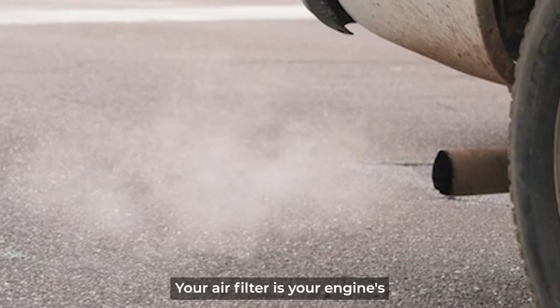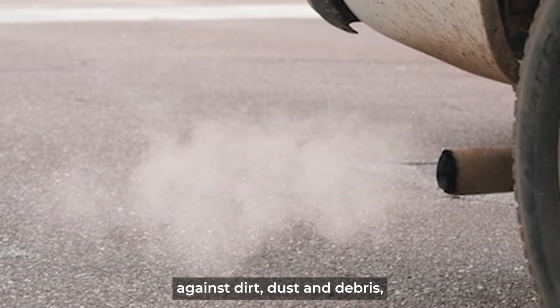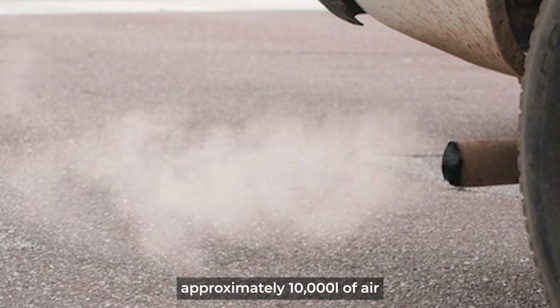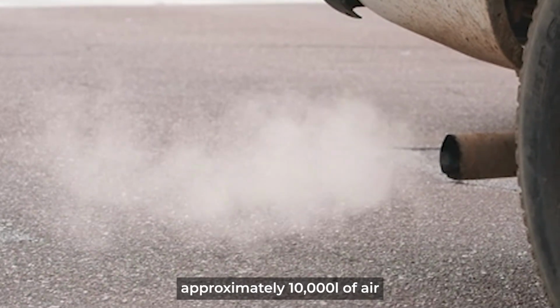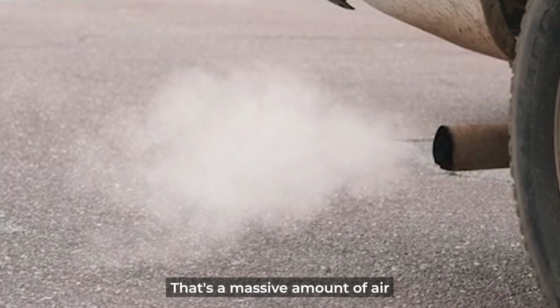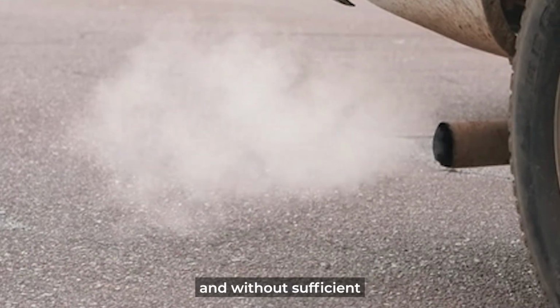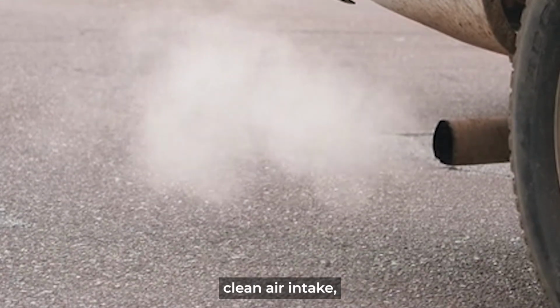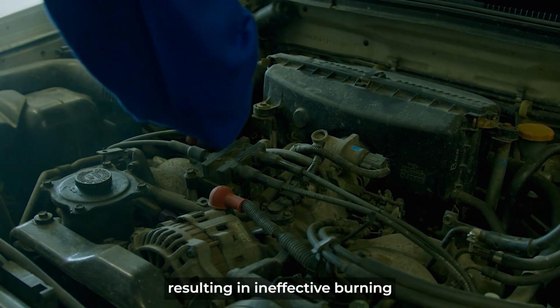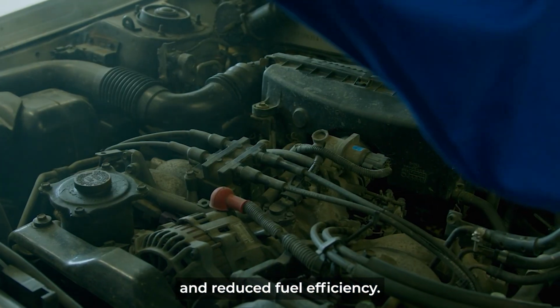Your air filter is your engine's first line of defense against dirt, dust, and debris, and diesel engines need approximately 10,000 liters of air for every liter of fuel burned. That's a massive amount of air flowing through your filter, and without sufficient clean air intake, the fuel mixture becomes too concentrated, resulting in ineffective burning and reduced fuel efficiency.